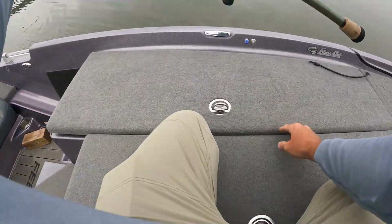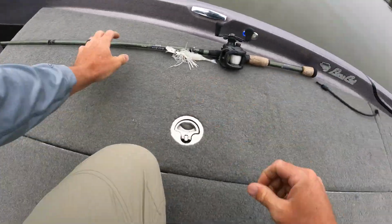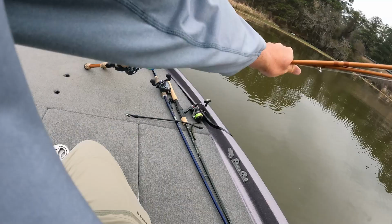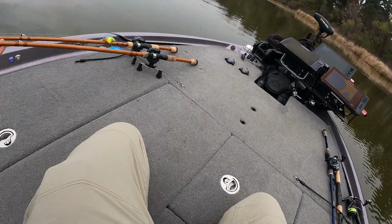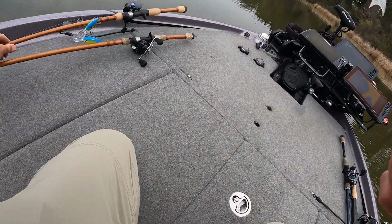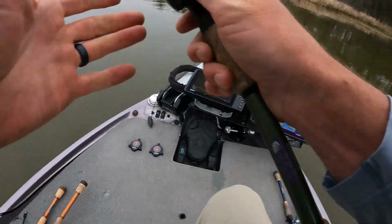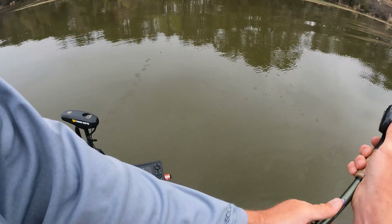I noticed something a little off with my motor. Doesn't sound quite right, but it seems to be running okay, and I don't know, hopefully it's just me being paranoid, but something sounds funny. So yeah, fingers crossed nothing happens with that.